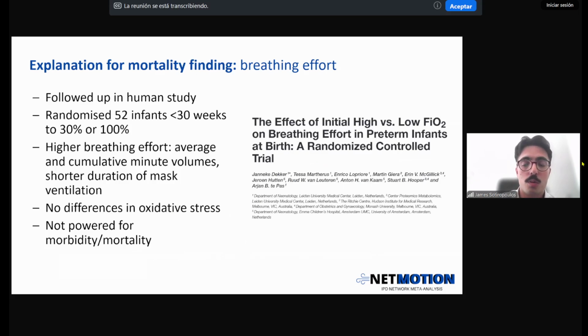This study, I should note, was included in the data contributing to the network meta-analysis that we did, but this was the only study that looked at respiratory function monitoring parameters, so I'll report the results of it separately. They randomized 52 infants to either 30 or 100%, and they found that there was higher average and cumulative minute volumes and shorter durations of mask ventilation in the infants that received 100%. They didn't find any differences in some markers of oxidative stress. They didn't find differences in the other clinical outcomes, but they weren't powered to do so.